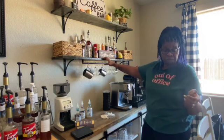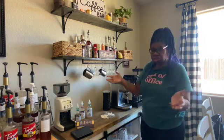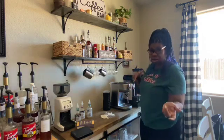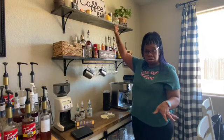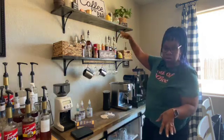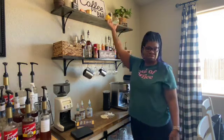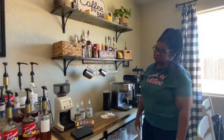This first shelf is mostly functional. It's not really decorative. Everything's right here. I can reach, grab, and do what I need to do and get out of here. The top shelf is more for decor stuff. Not very much on there right now, but it works because I can't reach. I'm only 5'4" and short, so I'm not trying to get a step stool every morning.